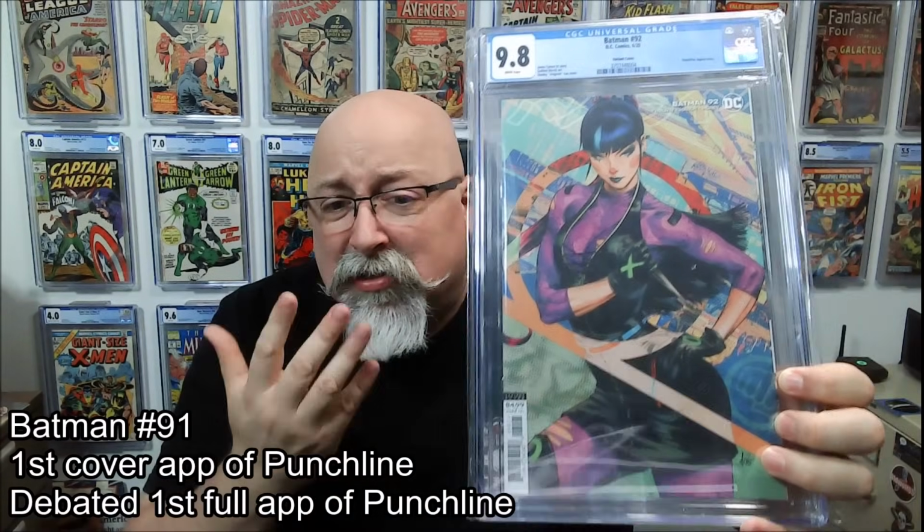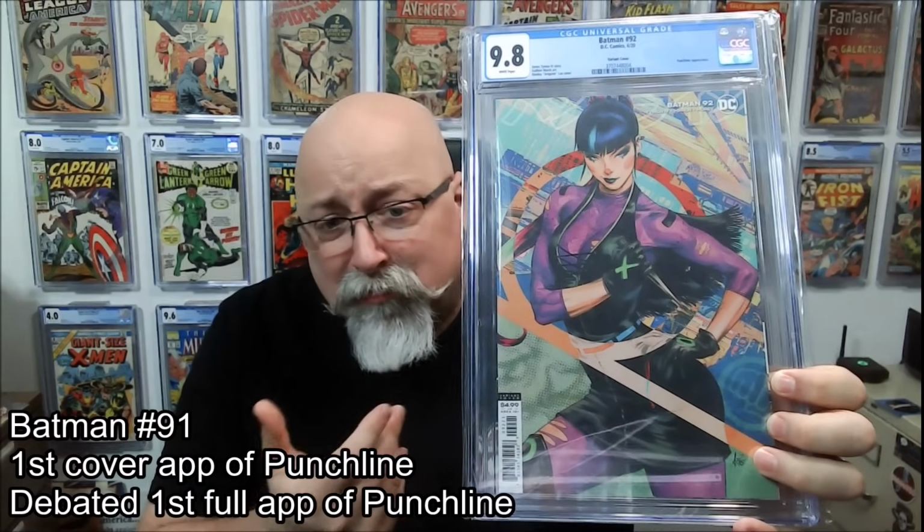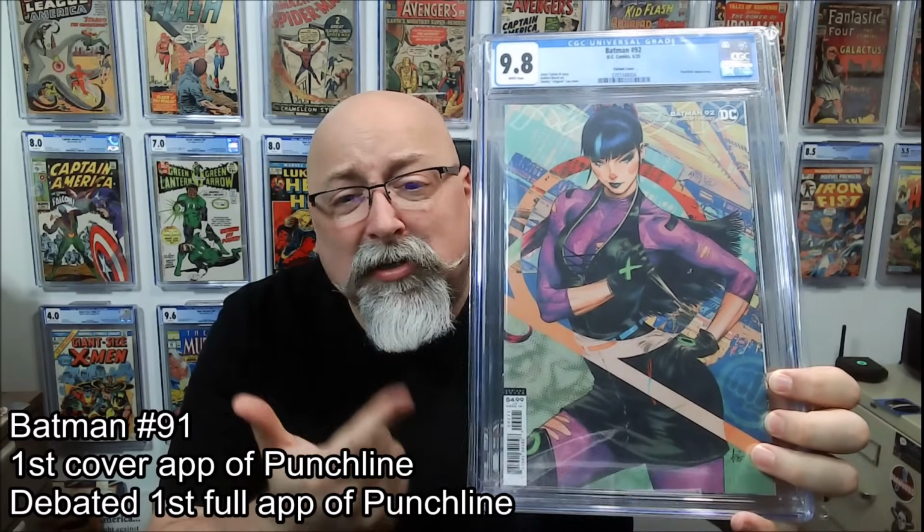Batman issue 92. Here's where we start to get into some fun stuff. This at the time was considered just a Punchline appearance. As a matter of fact, this cover art was originally supposed to be for Batman 93, and then they moved it up to be the alternate cover for 92. And 92 was for the longest time, if you counted it as any kind of a key, really only just the first cover appearance of Punchline.